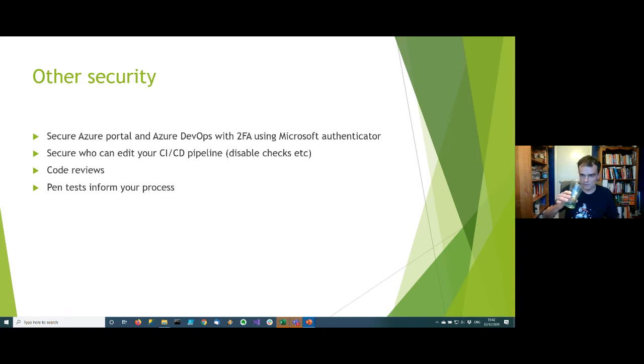So some things we've not talked about today, but are quite important, is bypassing the build pipeline. Your platform is the backbone of your security, so you really need to secure access to the portal so that nefarious actors can't bypass any of the checks that are enforced during your build pipeline and Azure DevOps. And a good way of doing that is using two-factor authentication using Microsoft Authenticator.